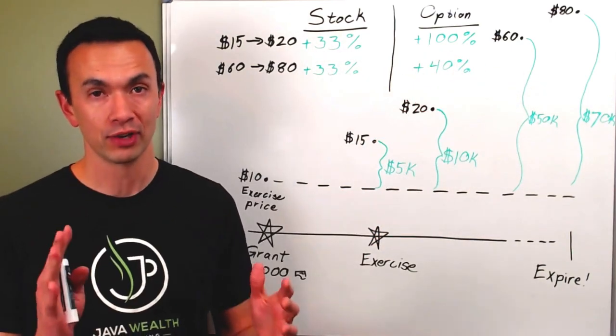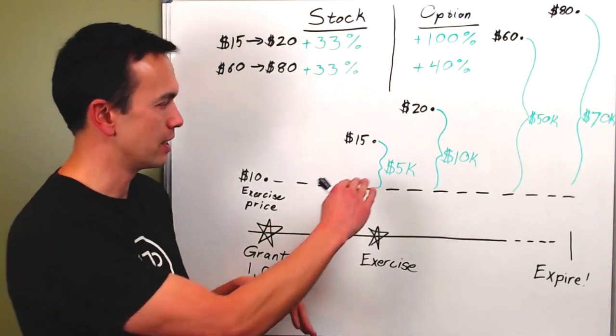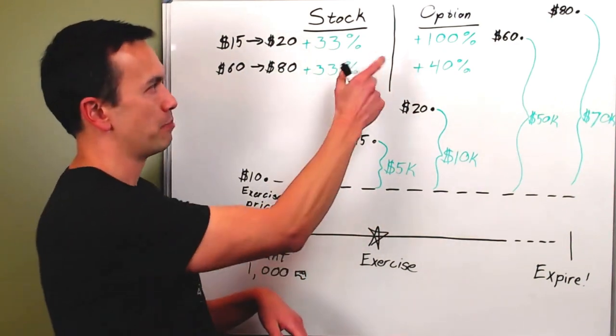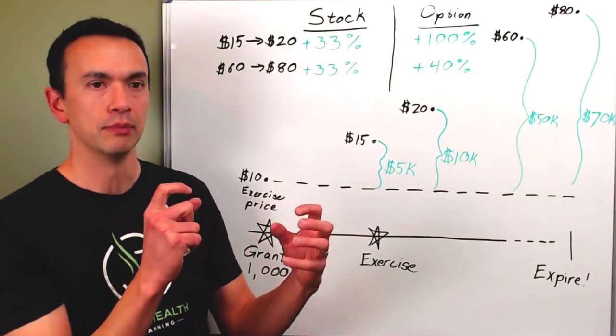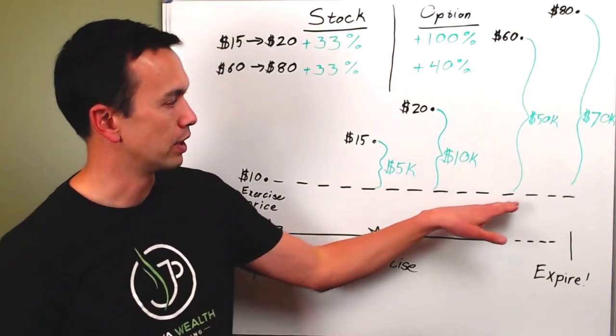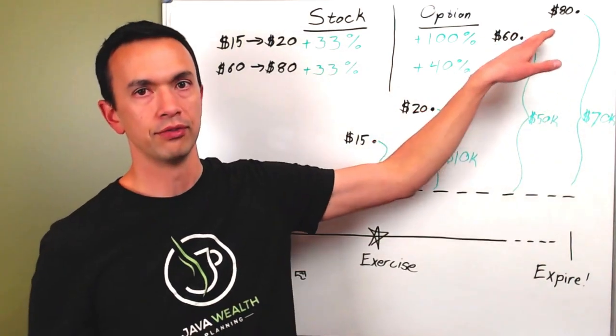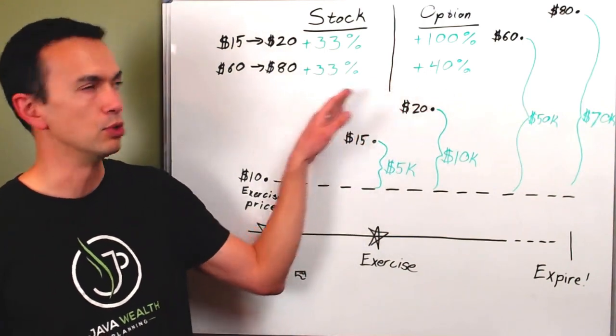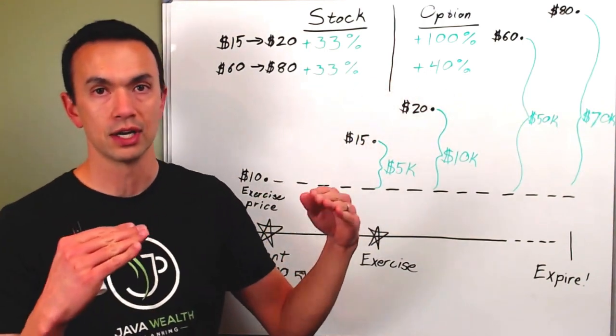So why does that matter whenever it comes to options? Like I was saying, whenever the stock price is close to the exercise price, then the power of the leverage is a lot more potential, right? But then whenever you get well above the actual strike price, then the leverage kind of goes away and it starts to move a lot closer to what the actual stock would move.